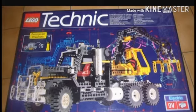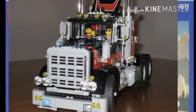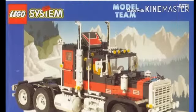Also, Model Team trucks can also accommodate them. Their seats are far too large for minifigures. There you go. That's a list of sets I think LEGO should have included the Technic figures in. Of course, there are loads of other sets they could have included them in. Even modern day sets can fit a few of them in there, but it's rare, so good luck with that.